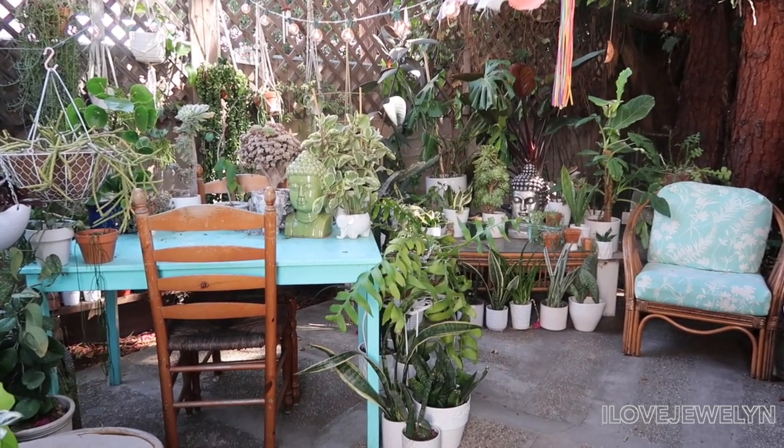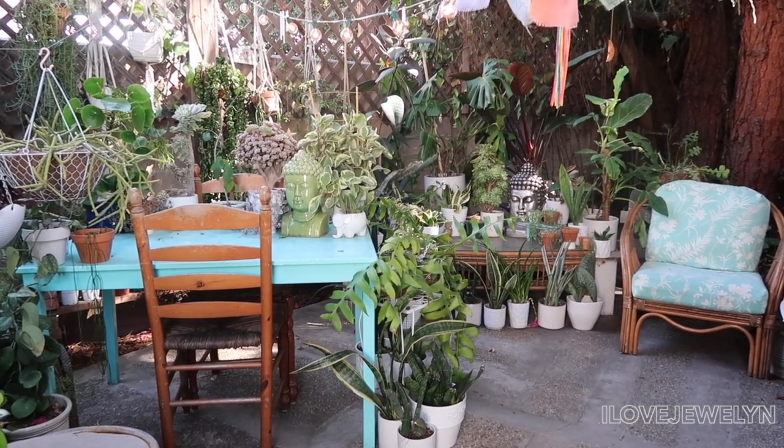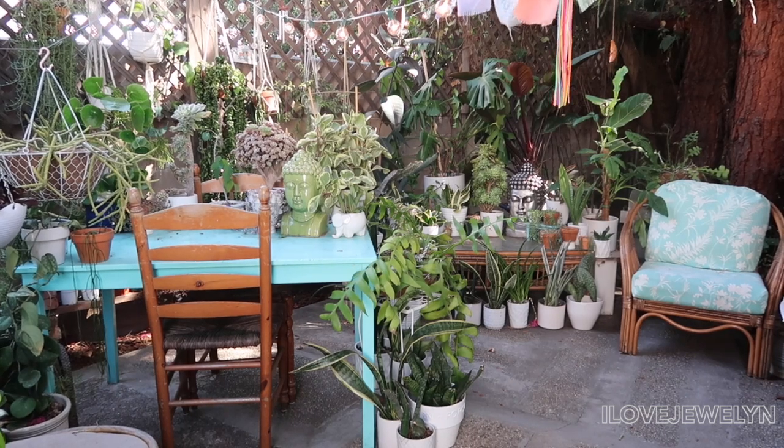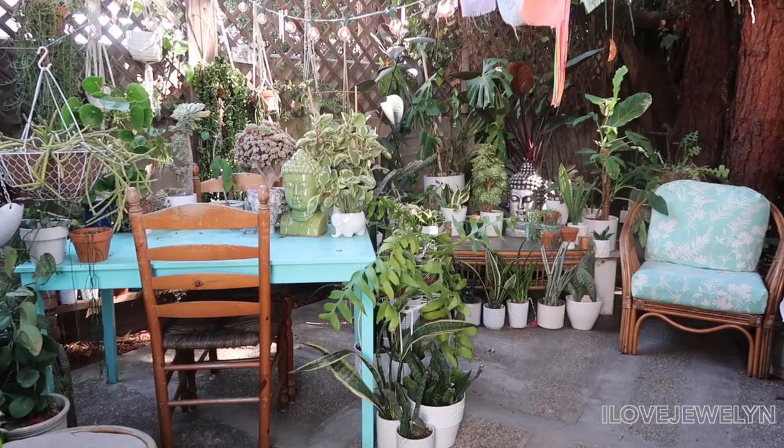So standing from this point of view, first few steps into my patio, you're able to see both of my tables and all of the plants that are in front and on the side of it. So I definitely love this look. Comment down below, what do you think?